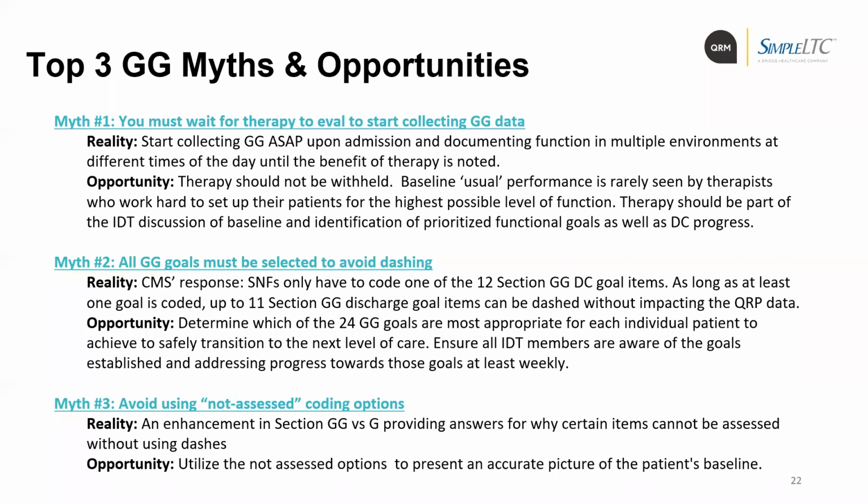You should never have a dash on a baseline because you can always find a reason under the opportunities they have presented to us that it was not applicable, or maybe it was due to environmental, or maybe it was a medical complication that you wanted to avoid. Okay, so don't be afraid to use the not assessed reasons provided to us by CMS. Just do not have dashes on the baseline. You are able to use dashes in the goals, and you should dash out anything that is not going to be worked on, and your goals can actually be less than the baseline if the patient is not here and able to improve and you say they're on hospice or something.